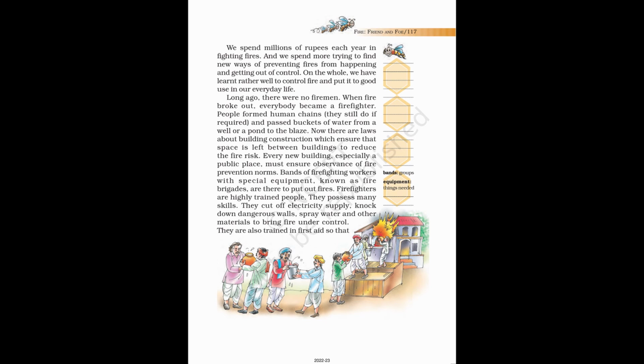People formed human chains, they still do if required, and passed buckets of water from a well or a pond to the blaze. Now there are laws about building construction which ensure that space is left between buildings to reduce the fire risk. Every new building, especially a public place, must ensure observance of fire prevention norms.